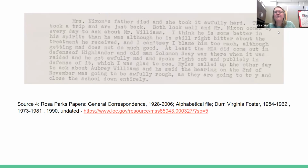So here are some things we can learn from this passage. Again, the people from Montgomery, who had been trained there prior to the boycott, were still very much involved with Highlander even years later. This was written in 1959, and in fact had been there one of the times that the school had been raided by law enforcement as the state was working to try to shut down the school. It also mentions this hearing they were about to go forward with, and that they really thought the school was going to be shut down as part of the efforts to stop their work.